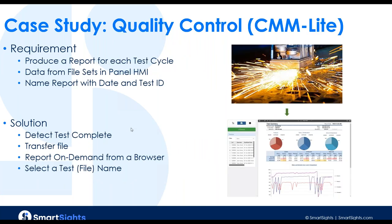Quality control, think of this as kind of CMM light. Maybe there's a machine operating on a series of parts, and we're measuring things like actual coordinates that the tooling is hitting versus the recipe or program in the machine.